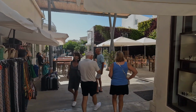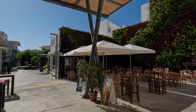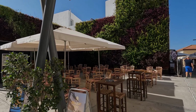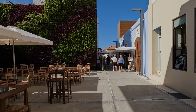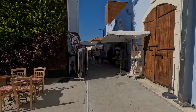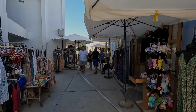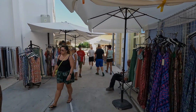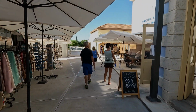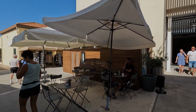And now we're at the green living wall I mentioned previously, and this is doing nicely. I'll go down here now. I'm sure the green living wall will feature again in our next film, so I'm going to be doing a zigzagged loop through Old Town. Let's see how it goes back into the market there.